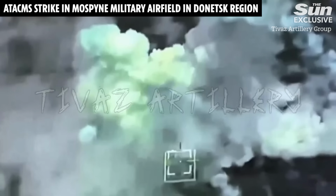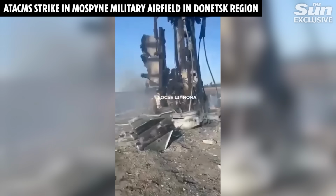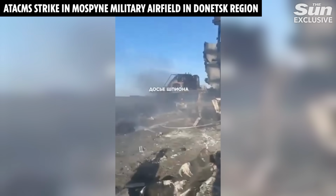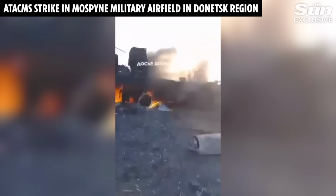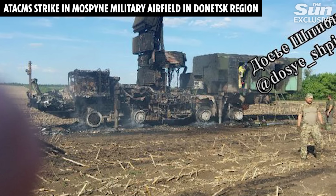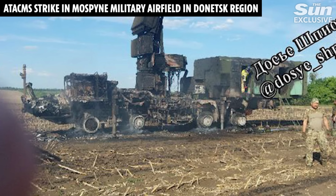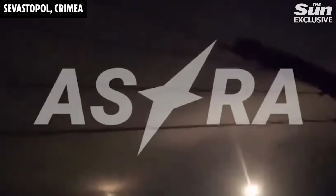At least 2, possibly 3 S-400 launchers are destroyed, as well as the radar it uses to detect incoming missiles and the command and control center. Now, this is just one vignette of the conflict shown to us through this drone feed, but nonetheless a salient reminder of how powerful these ATACMS missiles can be.